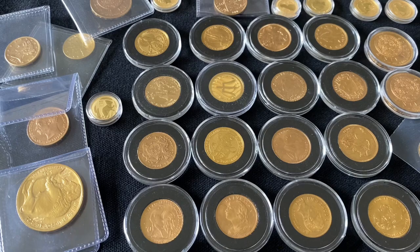Today we're going to be talking about fractional gold. It's been a while, so I am going to break down why it is more important now than ever to buy fractional.